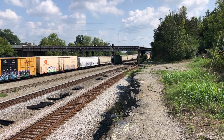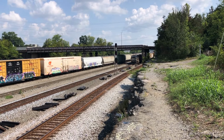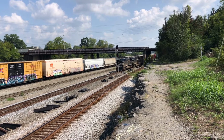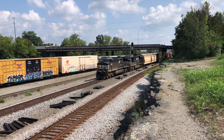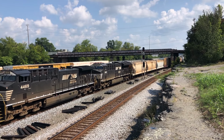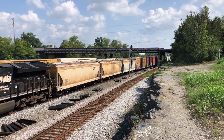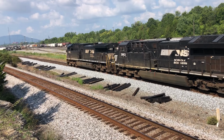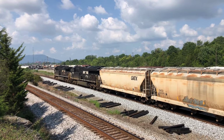Got another one coming in the yard here. Appears to be a mixed manifest. Coming back out, that's building the train up over there. The thing is getting longer every time he goes in and out of there.